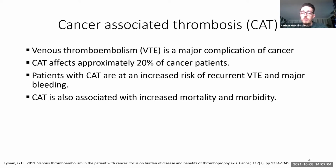CAT, we also know, is associated with increased mortality rates and morbidity, and I think it's the biggest cause of mortality after the cancer itself. So it's a big complicating factor. Unfortunately, we also know that the information given to patients around CAT is often very poor as well. So patients are often not very well prepared for when they do develop a CAT, and often are very shocked with the diagnosis or don't understand the diagnosis. So again, highlighting the importance for some kind of information, safety netting, specialist input really.